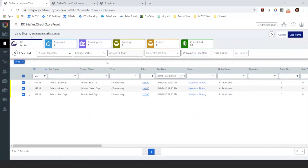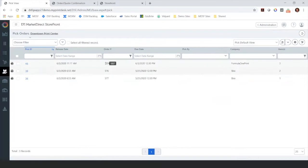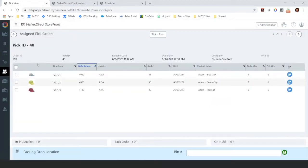So now that these have been released for picking, I'm going to go over to my pick view. And you can see order 597 has been assigned to pick ID 48. And if I open up pick ID 48, you can see the products and items within this order. And again, imagine you have an employee who all they do all day is go in the warehouse and they pick and pack items from inventory, put them in boxes, and then get them to shipping. It would be very efficient and effective to streamline that process by giving them some sort of tablet or mobile device where this screen could be easily used to follow a walk sequence, which is, if you think about your warehouse, essentially the most efficient roadmap to get an order out the door.